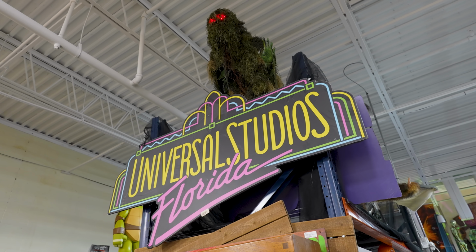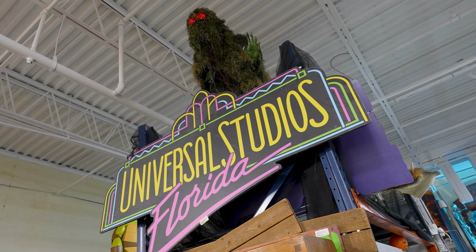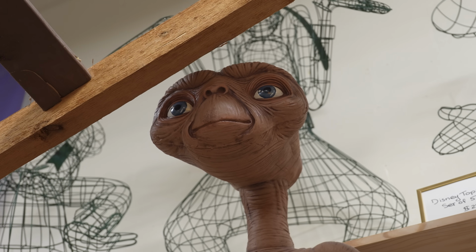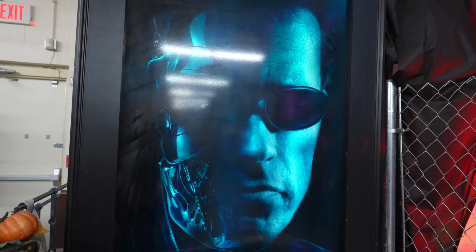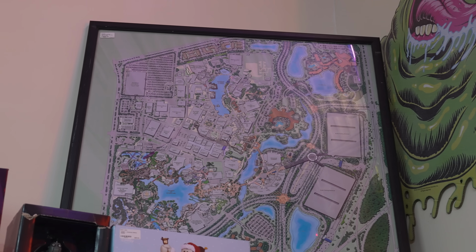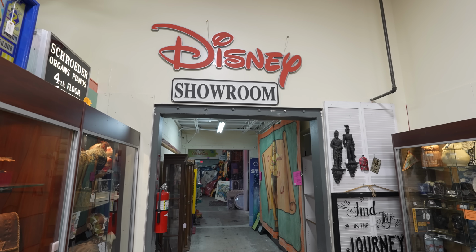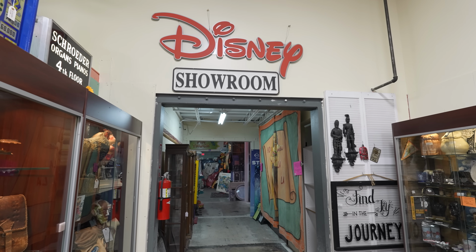But today, while I'm here, I wanted to focus on the stuff that I was interested in, which is the Universal stuff. There is actually a lot of old school Universal history inside this building, and I want to show you guys all the really cool stuff that I think is interesting and worth talking about while we're here inside the shop. So let's head to the back and start looking for some Universal antiques.